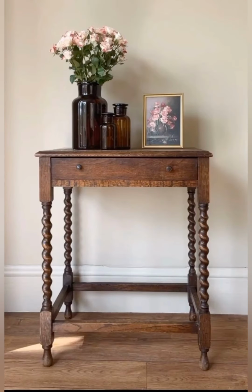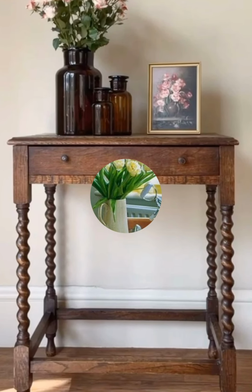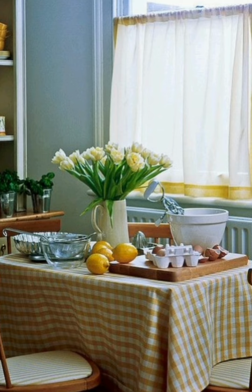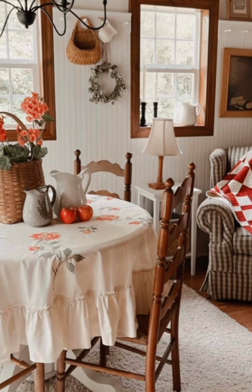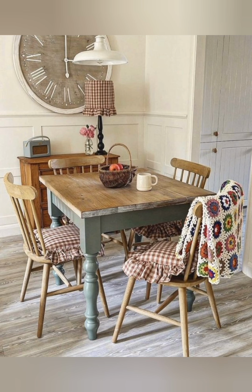Mix old and new, modern elements. Pair contemporary pieces with rustic ones to create contrast. A sleek modern sofa can look great with an antique coffee table. New fabrics with vintage patterns. Use modern fabrics with traditional patterns like gingham or floral to blend styles.